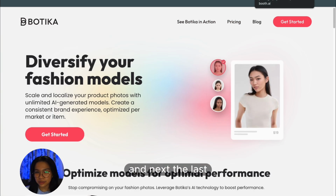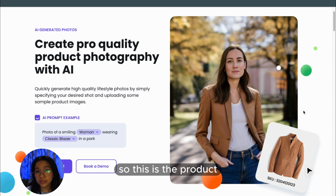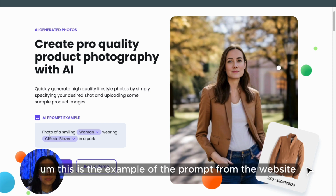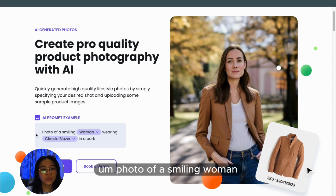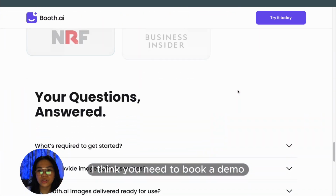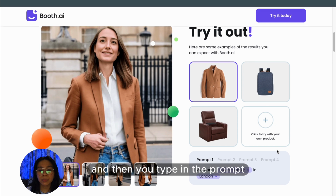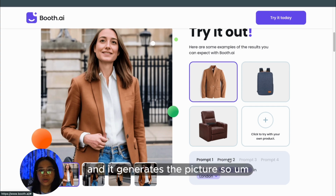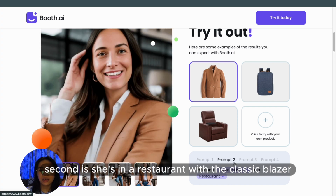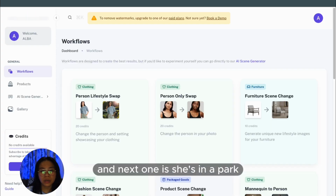And next, the last one, is also related to product photography. This is the product, and this is the image that the AI generated with the product. This is an example of a prompt from their website: photo of a smiling woman wearing the classic blazer in a park. I don't think they have a free plan either. I think you need to book a demo. Basically, from what I understand, you upload your product pictures, type in a prompt, and it generates the picture. The first prompt is woman in classic blazer in London. Second is she's in a restaurant with a classic blazer. Next is she's in the street. And the next one is she's in a park.